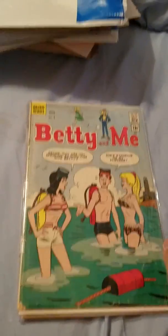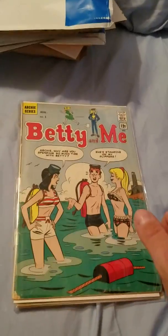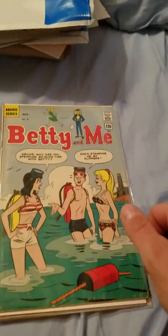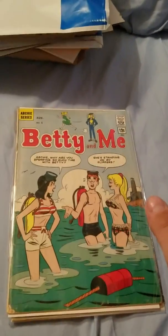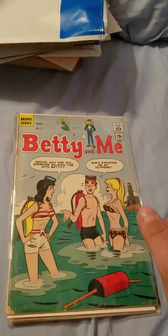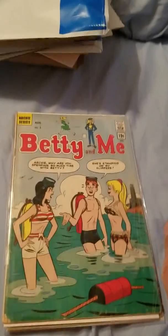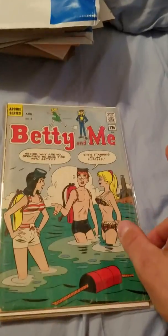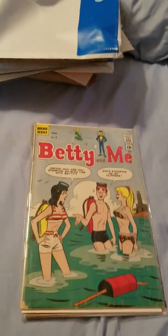I definitely need that issue number 16. I do have a print of that here somewhere in the house that I bought. I just gotta find a frame to put it in. But Betty and Me is the one where I need to get issue 16. That's on my grail list, issue 16 and everything.